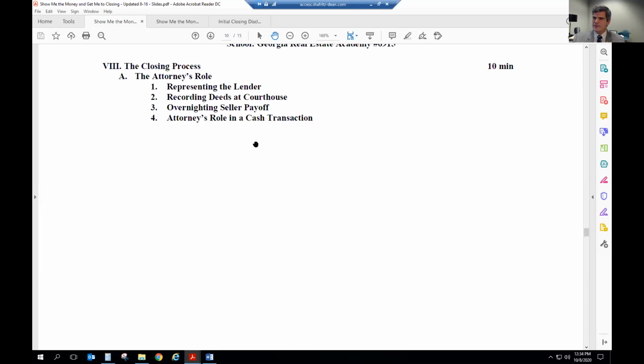So let me use a simple example. Let's say it was a $200,000 sale and a $100,000 loan. After closing, I'm going to send a warranty deed and a security deed, which secures the lender's interest in the property. The warranty deed needs a $200 check for the transfer tax. The security deed needs a $300 check. That's $3 per thousand based on $100,000 of loan amount. And each deed needs $25 for the recording fees.